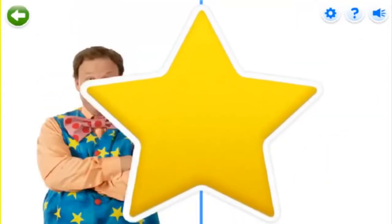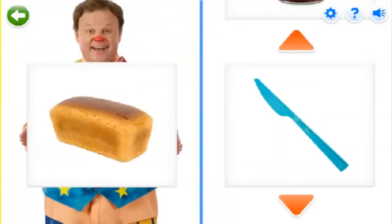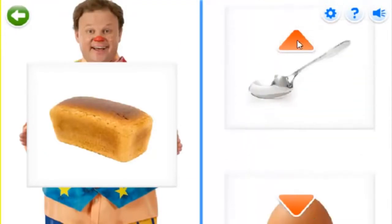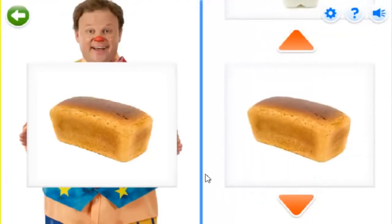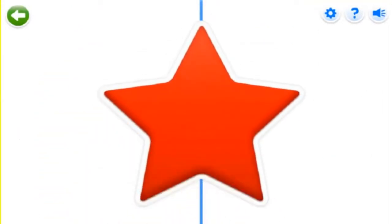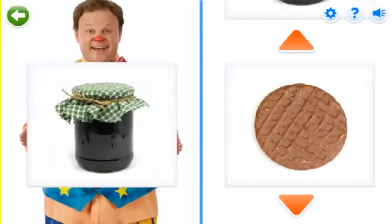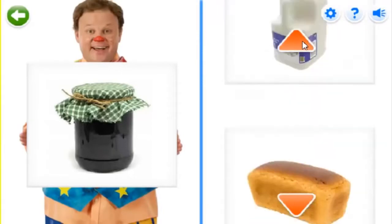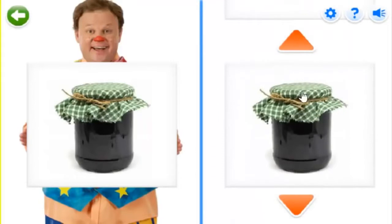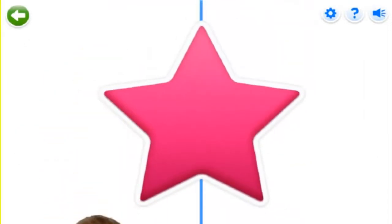That's it! You found the same! Good work! Can you find one of these? That's a tumble tap snap! Well done! We need one of these. Can you find the same? Woohoo! Good work! Let's have another go.